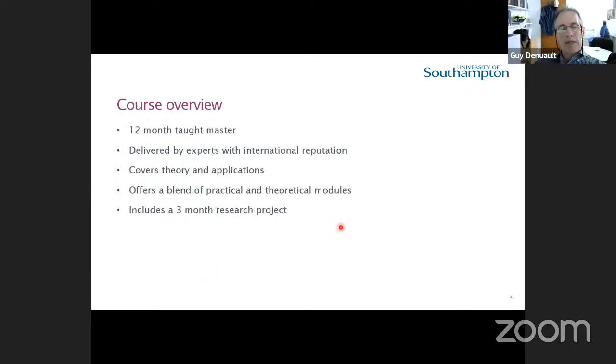So, as David said, this is a typical master. It runs over 12 months. It's a taught master, which involves a 3-month research project. And the course is delivered by experts with international reputation in the teaching and research of electrochemistry. I'll tell you a little bit more about that later on.